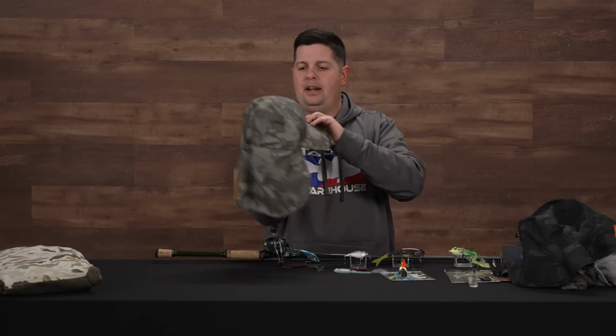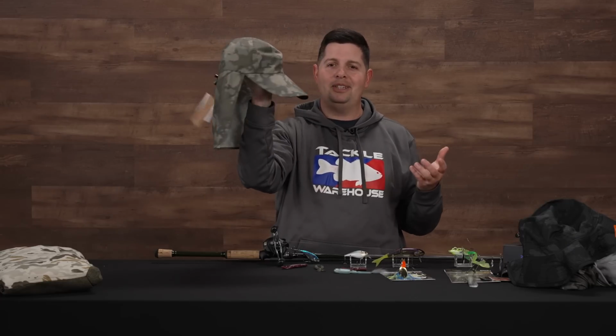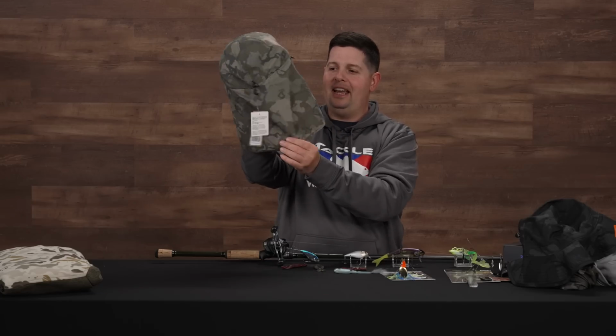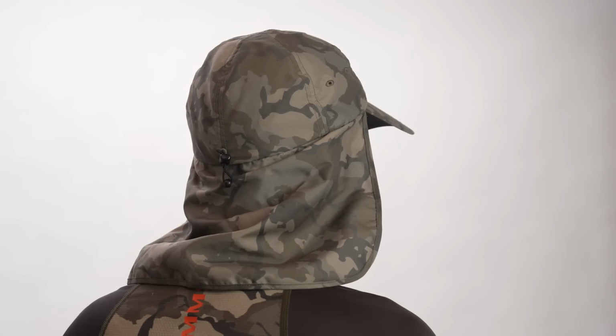And then our camera guy's favorite, Kevin can't wait to model this thing. We got the Super Light Sun Shield hat as well. So longer bill on this one, so it keeps you protected from the sun, and then has that kind of cape around the outside to keep your neck protected. This is part of Simms Super Light series as well.